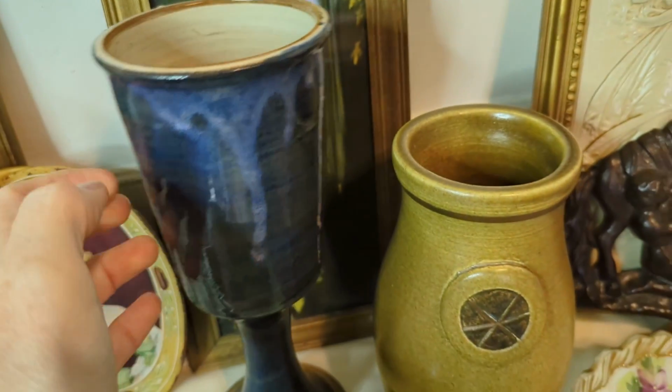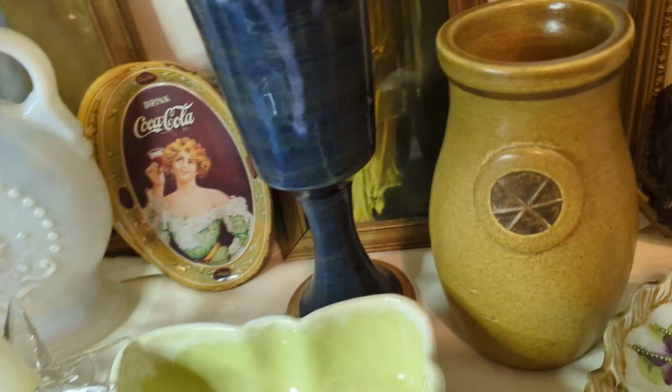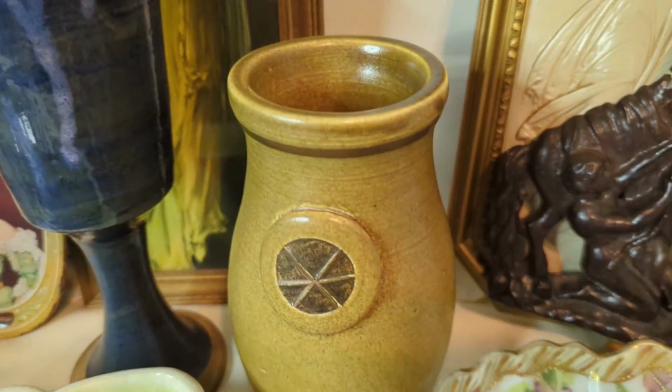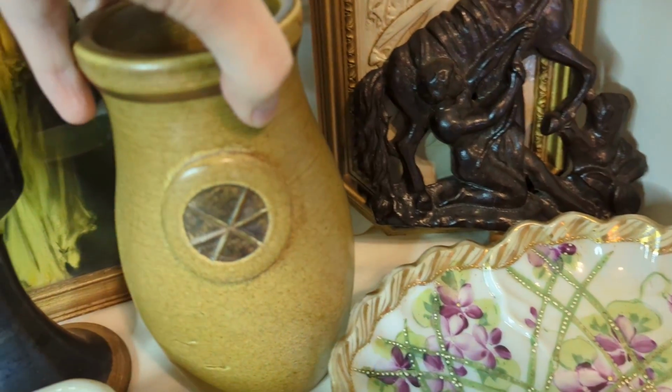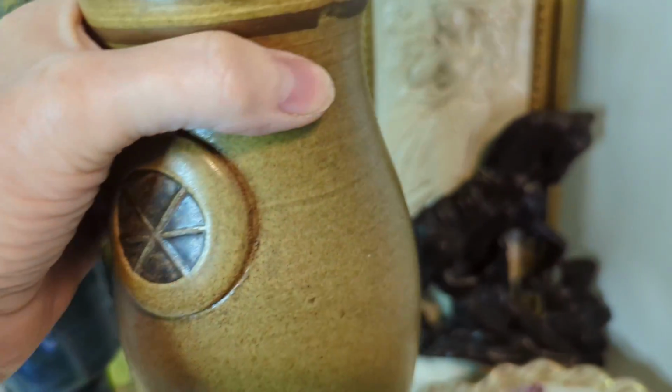Absolutely gorgeous. I love this. So great if you love pottery like I do. I love arranging pottery of different colors and different sizes together. I just think it makes it even more beautiful. This is stoneware pottery, and this is so pretty.